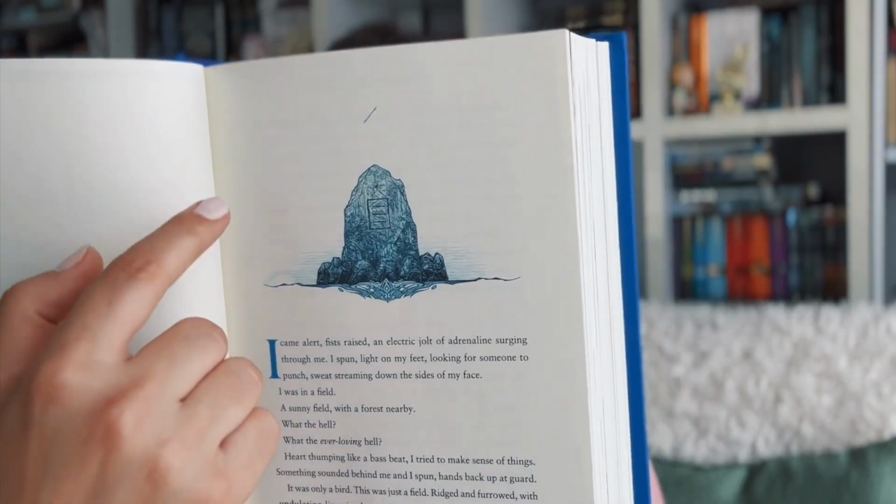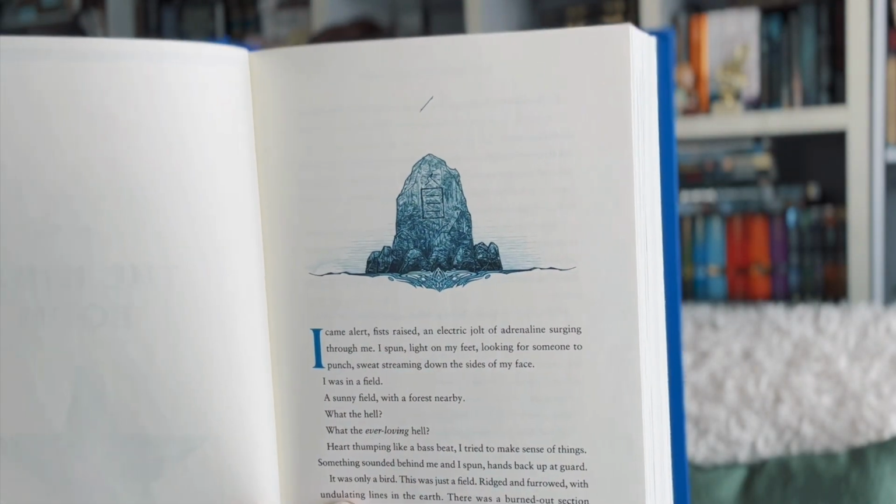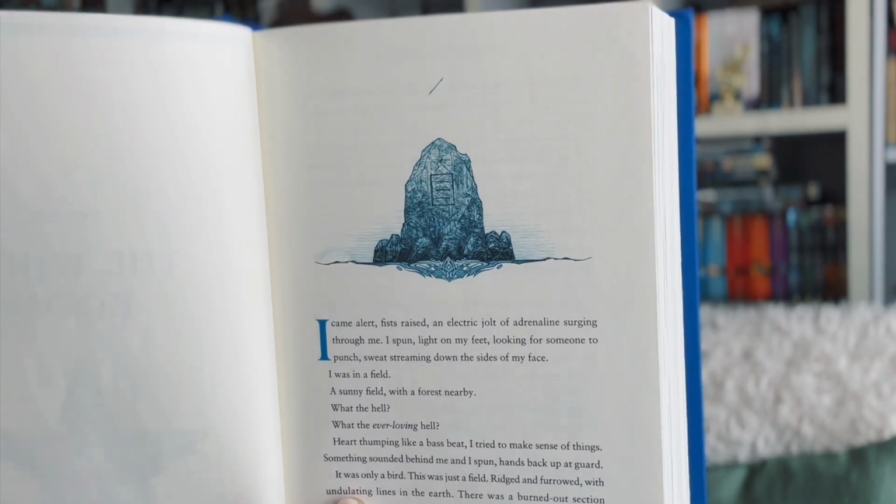One thing you're gonna notice about this book is the definite high quality of the paper from which it is crafted, but also these beautiful chapter headers. They are all different for every single chapter. They differ slightly basically, but they are gorgeous.